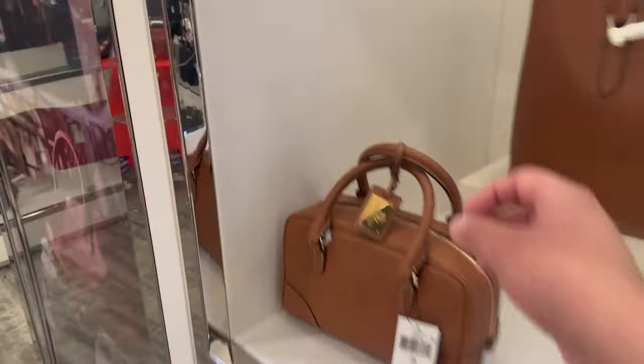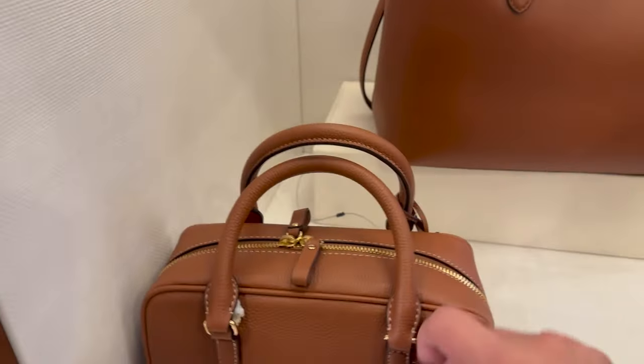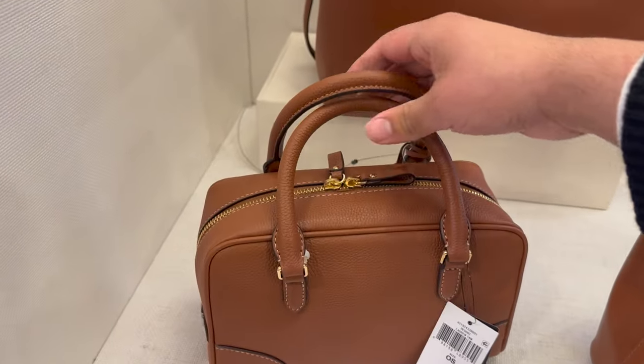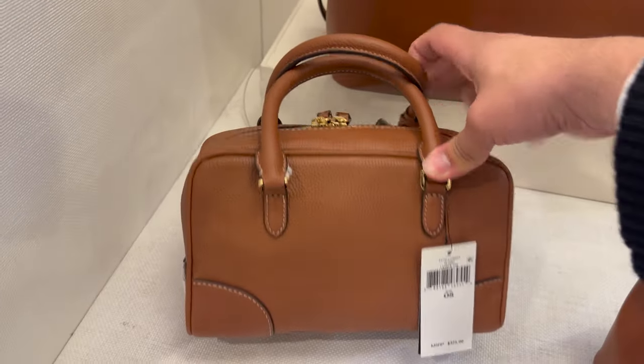Some Ralph Lauren, I haven't seen this one. This is very cute. It's $3.25. And I love the little tag on it. Very old money style.